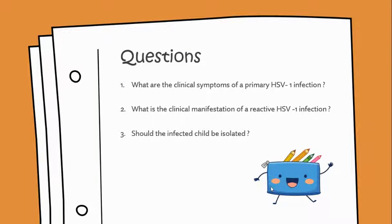So, questions. What are the clinical symptoms of a primary HSV1 infection? So the answer would be gingivostomatitis and pharyngitis would be the clinical symptoms of a primary HSV1 infection.